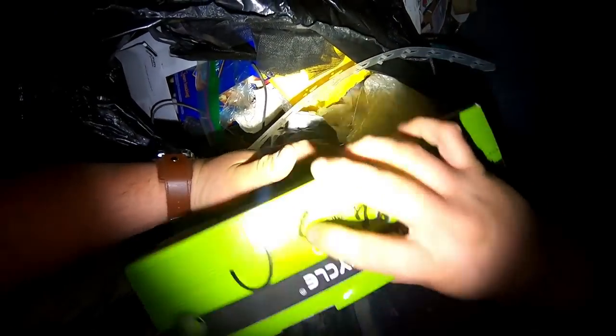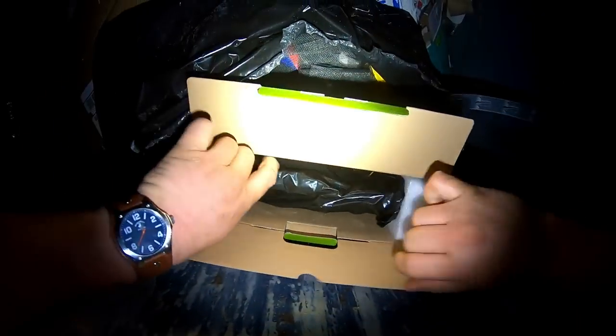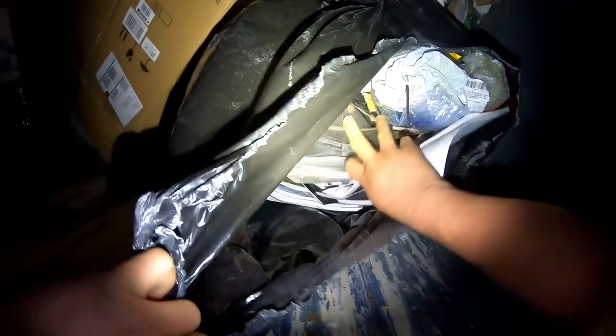What is this? It says used on it. What do we got? Oh, just a toner cartridge. Alright. Call it good there. Okay. Well, this one's actually unlocked for once, and it's torn into already.